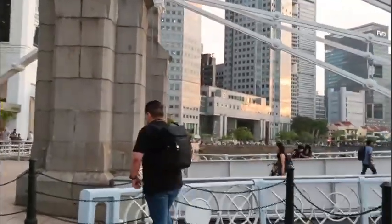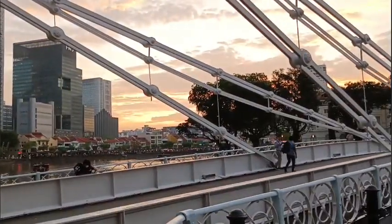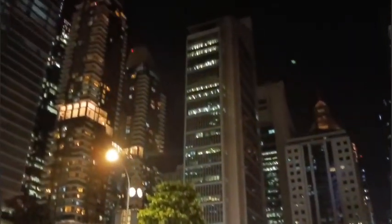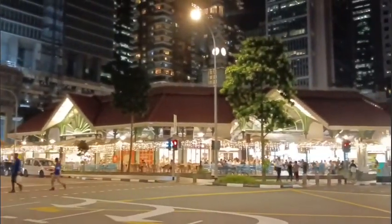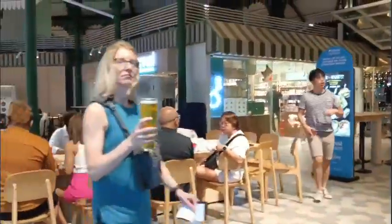What a beautiful sunset here in the Singapore River. Very clear day. It's dinner time. Let's go find Lau Pa Sat. Lau Pa Sat is one of the popular hawker centers in the city center business district of Singapore. Here you will find a wide array of local cuisines. Let's go check out what kind of food they have here.